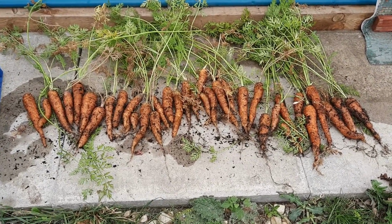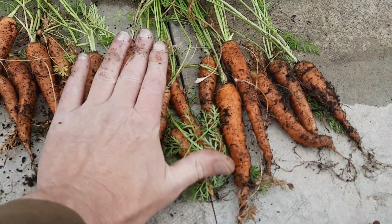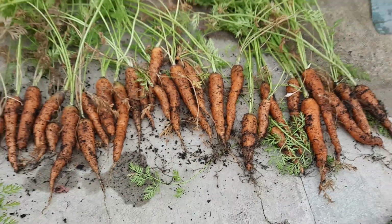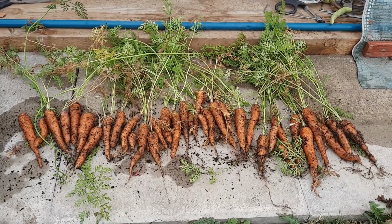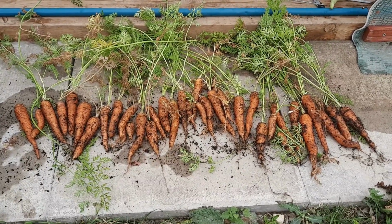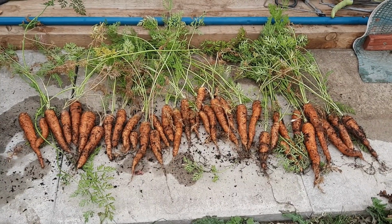As I said earlier, they're not the largest carrots in the world, but put my hand next to them, you can see how big they are. There are quite a lot of small ones, but they're all eatable. They're all very tasty because I've had them before. And it's a lot from one bucket. So I'll leave those others in. I'll give it a miss next weekend and perhaps the weekend after and just see what we get the next time we pull some out.